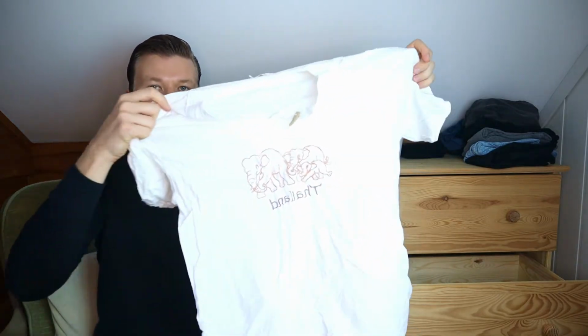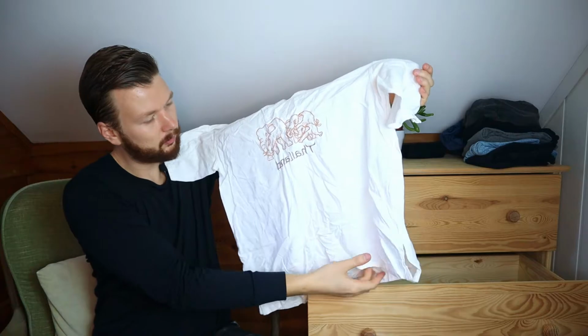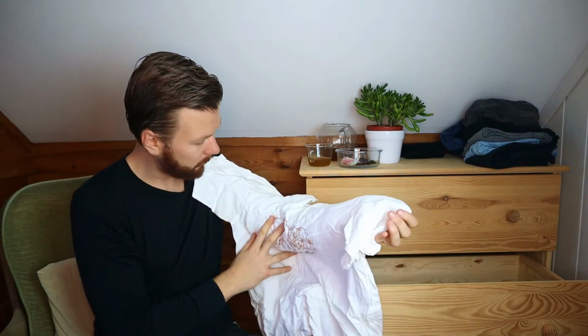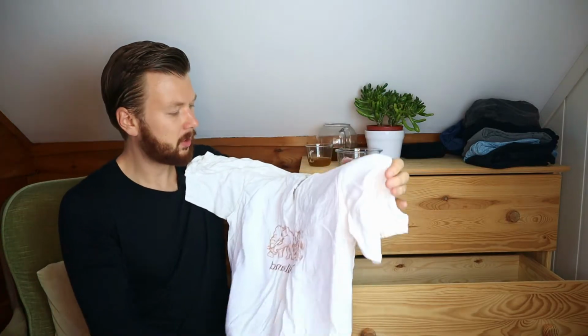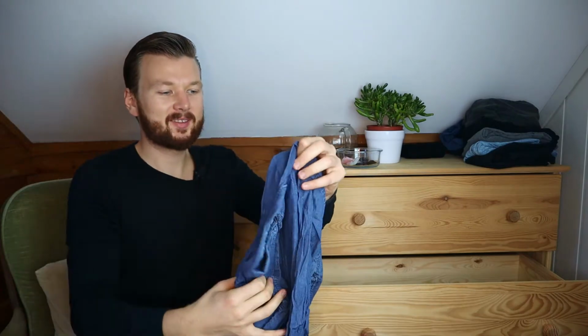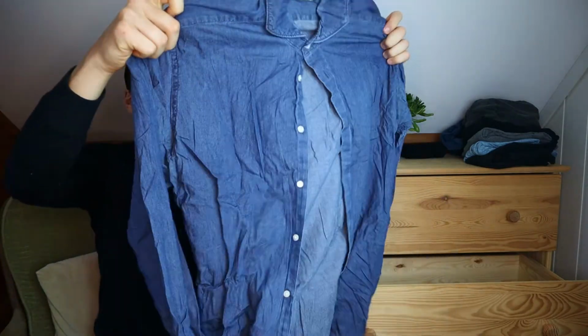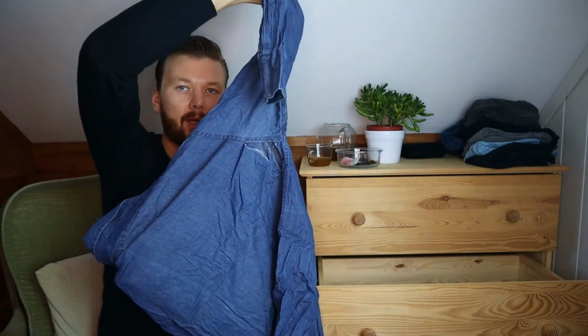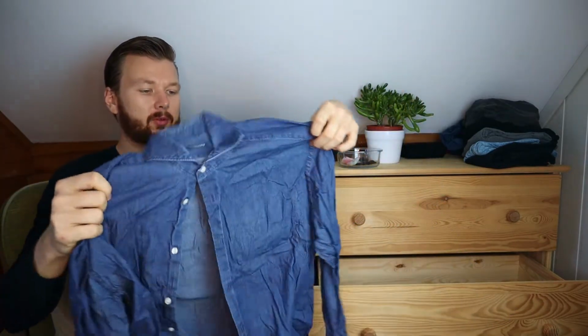Next we have, what is this? Oh, for my Thailand trip back in 2016. Nice, but there are stains on it. I would have liked to keep it, but how often am I gonna wear this? Now it's getting tossed. And last but not least, from this drawer we have a really nice shirt from Suit Supply that is ruined. Unfortunately, I don't know why I have kept this for 3 years after it was ruined. That's going in the trash.